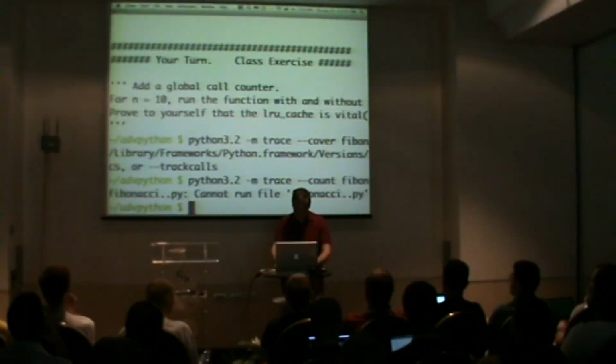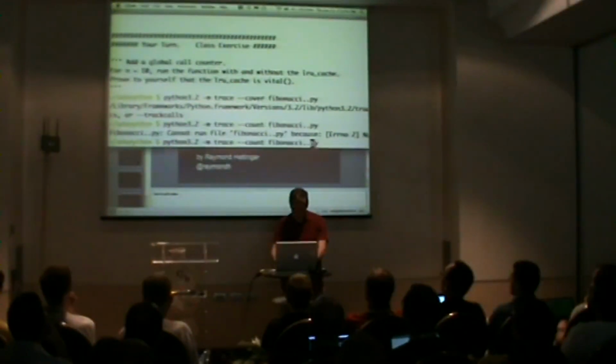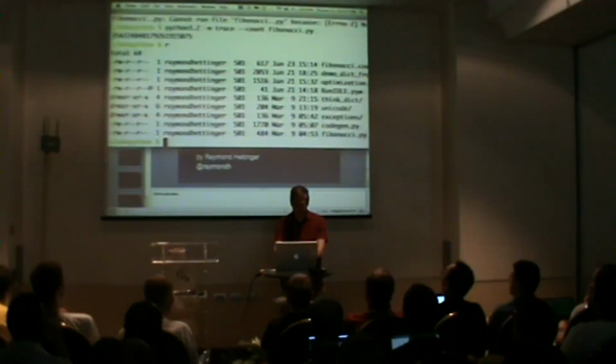Yep. I see the 2 dots. I just can't see what the 2 dots are, so I'm going to shrink. Okay. All right. That happens to be the answer to the Fibonacci call, fib 100. So you can get some idea whether there's a lot of computation there. But it created a new file for me called fib.cover.